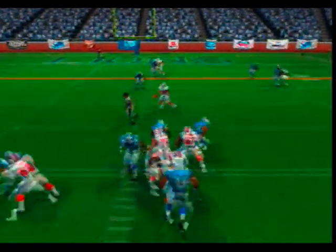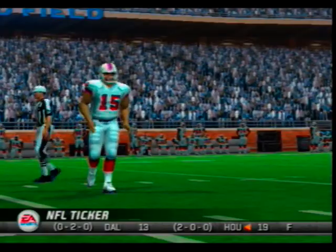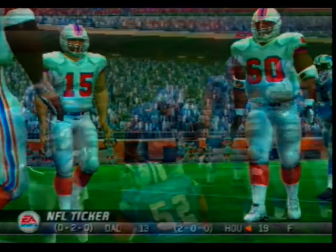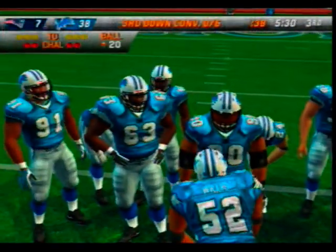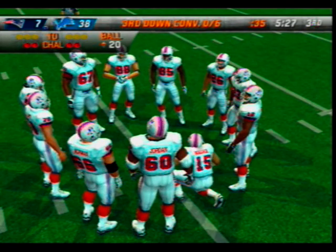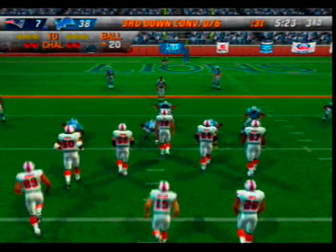They're coming with the blitz. Throwing. He hits his receiver. Willis is there for the tackle. Wallace throws that pass for a gain of seven. So on third down, they'll be looking for a play that will get them to the 10.